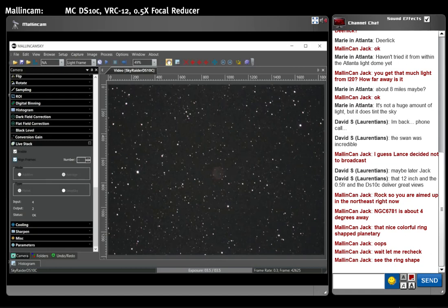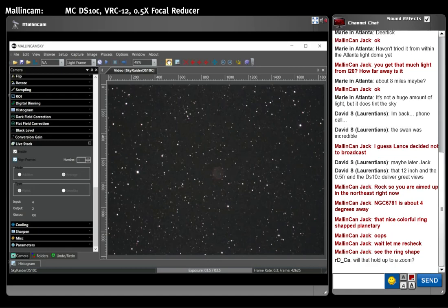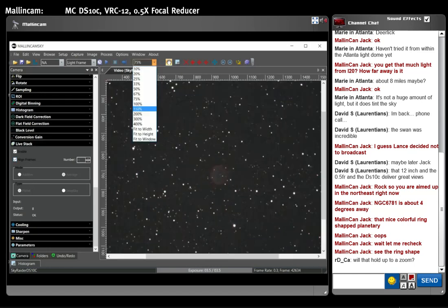Yeah, there we go. Wow, this is nice. That is gorgeous. Beautiful planetary. Nice blue in the center or surrounding anyways, and on the outer shell. And nice red. Let's bring this closer a little bit and observe. Very interesting.